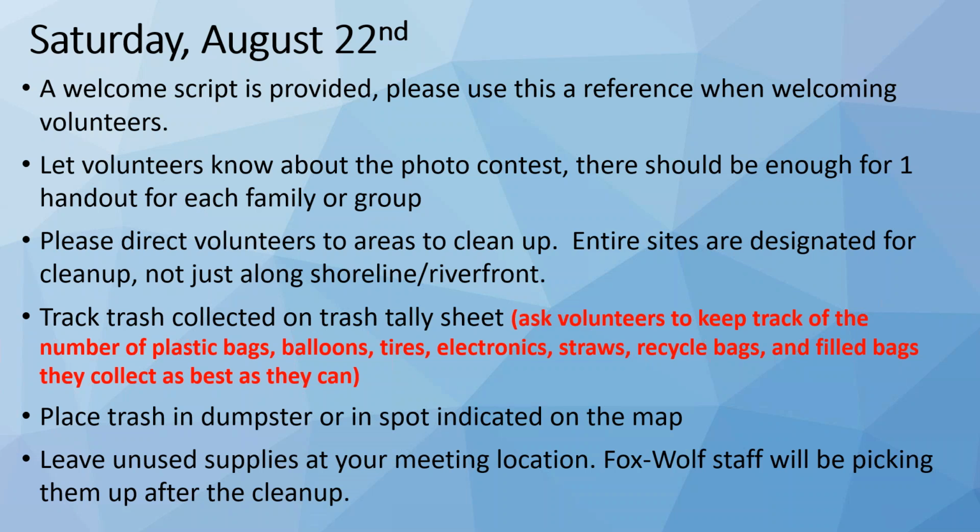Recycle bags and full trash bags collected. Please place the collected trash in either a dumpster if your site has one, or in the spot that's indicated on your site map. Most spots for trash pickup are located near a parking lot so that the municipalities can easily pull into the parking lot and pick up the trash.